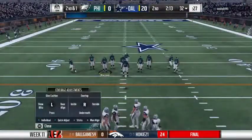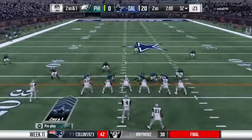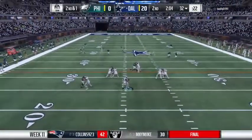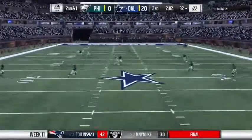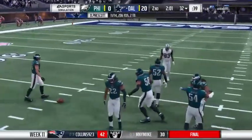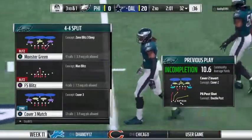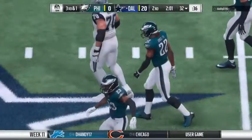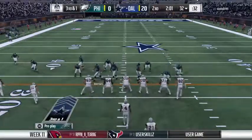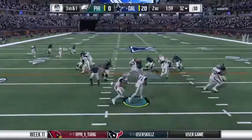They don't need to run another play here before the 2-minute warning. Let's see if they do it anyway. Off play action to Elliott. Here's Prescott, looking downfield for Dez. Both guys were there, but it falls incomplete. This secondary has been roasted in this first half, but they get a measure of revenge there. Nice play on the deep ball. Yeah, they're going to need a few more plays like that in order to get their confidence fully back, but that's one step in the proper direction.